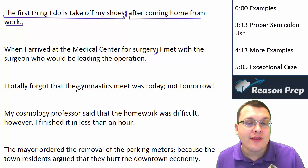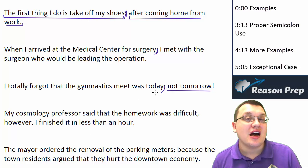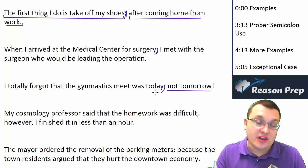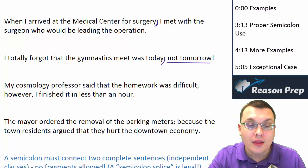I totally forgot that the gymnastics meet was today, not tomorrow. So here, again, this is not a complete sentence, so using a semicolon is inappropriate. All we would need here is a comma to show that it's today, not tomorrow. This contrast, no need to use a semicolon.